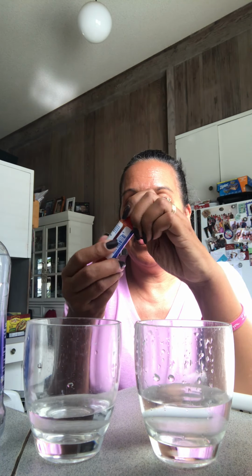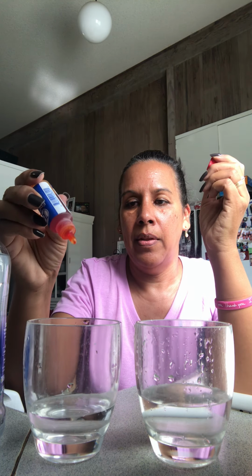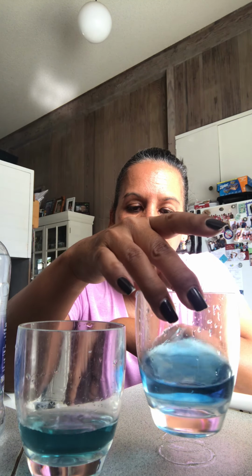My pH drops. Blue, like turquoise blue. If we want to just look at the color, yellow is acidic, blue and purples are alkaline. We say that this is kind of neutral, kind of alkaline, a little past neutral, right?